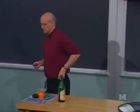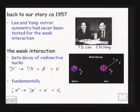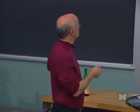So there was this puzzle in particle physics at the time. There was a fundamental particle that seemed to have both plus and minus parity. How could a particle have both? Two young theoreticians, T.D. Lee and C.N. Yang, checked the literature and noted that there had never been a test of parity conservation for the weak interaction. It was a particle that had a weak decay. What is the weak interaction?